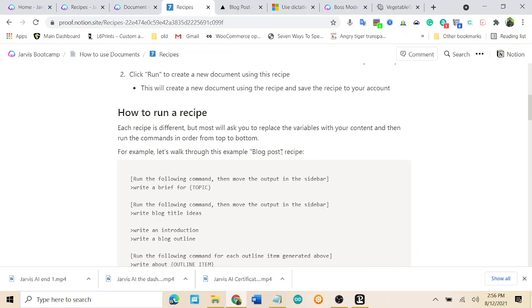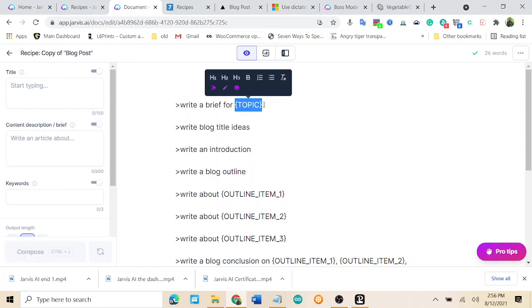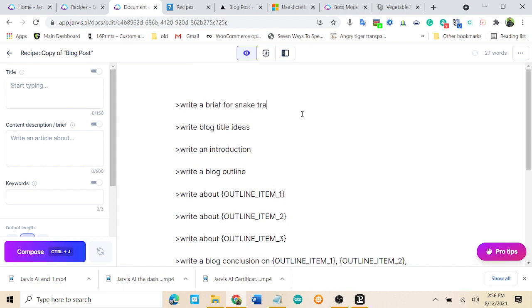For example, let's walk through this example blog post recipe. Run the following command, then move the output into the sidebar. Write a brief for topic. Okay. So we don't have anything over in the sidebar. So write a brief for topic, let's do snake traps. I don't know.